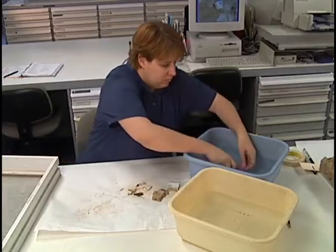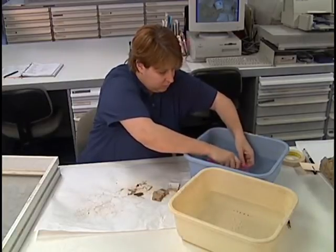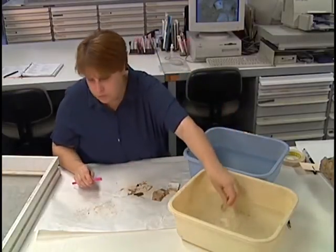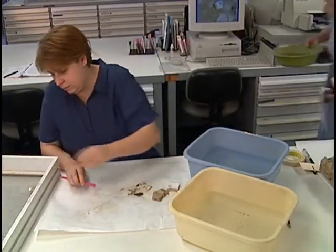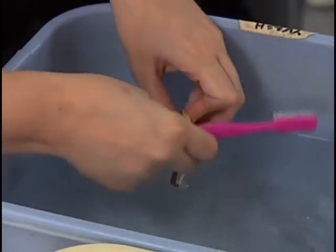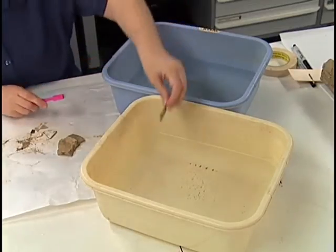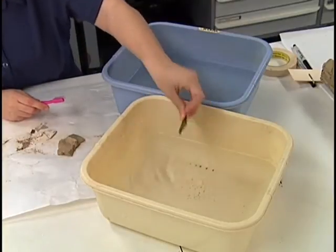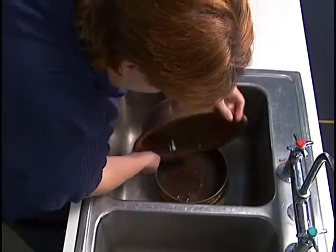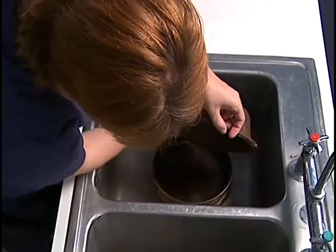All the other artifacts can be cleaned with water and a toothbrush. Clean the objects one at a time, and don't leave an item soaking in the wash basin because some artifacts might absorb too much water and fall apart. Give each artifact a good brushing. Be sure to clean the edges as well as the flat surfaces of pottery. Rinse each cleaned artifact in the second water basin. If you don't rinse the artifact, it will dry covered with a dirty film. When the water in your basins becomes dirty, pour it out through a sieve and check the sieve for artifacts.